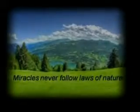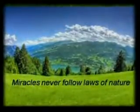In the green grass is the law of nature, but the law of nature is never a formula. Miracles do break it. Let's have a look at our miracle. Presenting snake in brown grass.